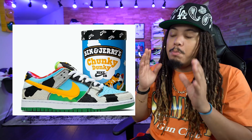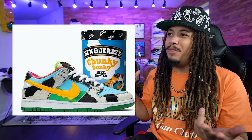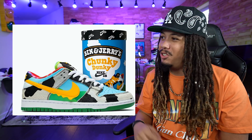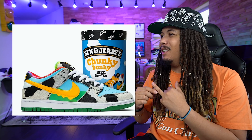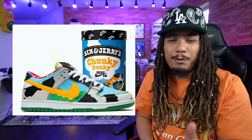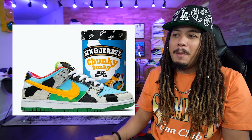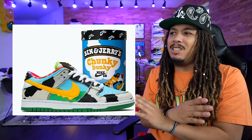There were so many dunks that released this year. I know there's like the New Loves. You had the Skunks, the Verse Skunks dropped, I think. The Veneers, the Travis Scotts we just talked about, the Grateful Dead. But the Chunky Dunky, it just hit different. Ben & Jerry's in that collaboration just hit different.